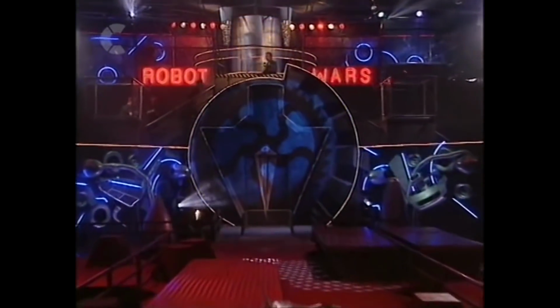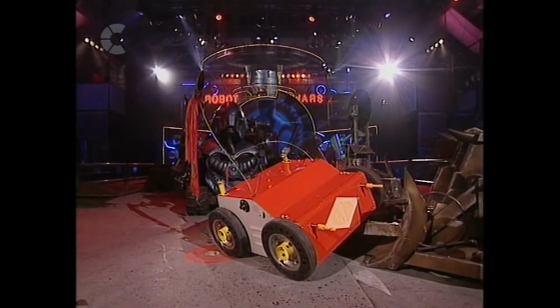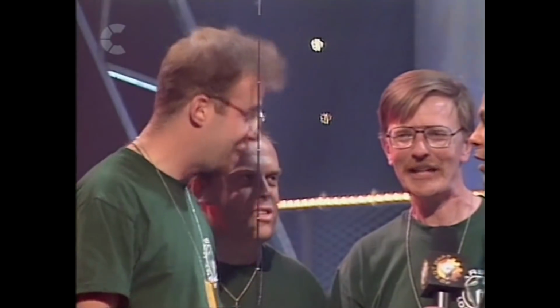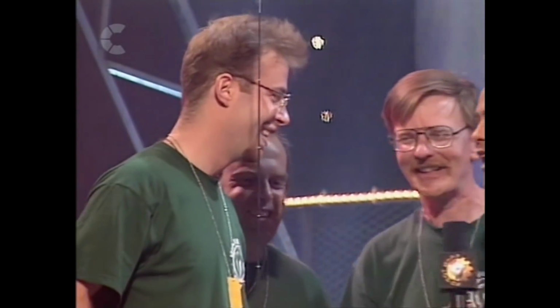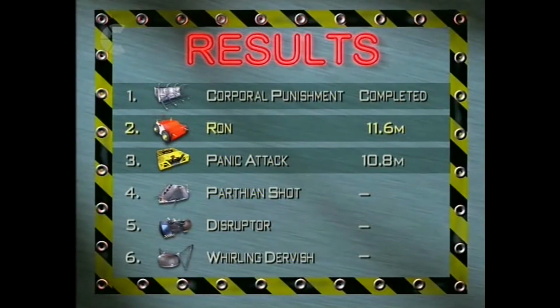The Ron team, come to the podium. Well, the Ron did not run. Well, almost. But you took a hell of a bashing from Shunt. We did our best. We were very close. Things are still moving, you can see there. Yeah, so it has a mind of its own now. I think you got far enough to make it into the next round. Well, I hope so. Thank you very much. Thanks for your work. We'll see you there, lads. Well, here's confirmation. Ron has done enough, 11.6 metres ahead of Panic Attack.